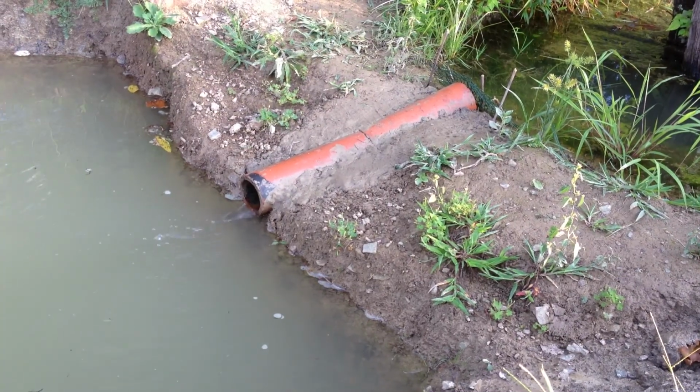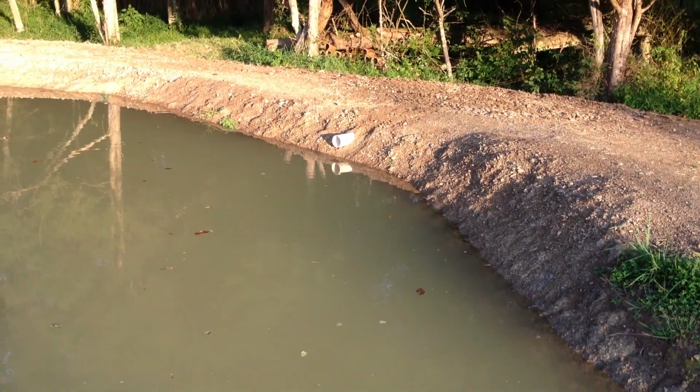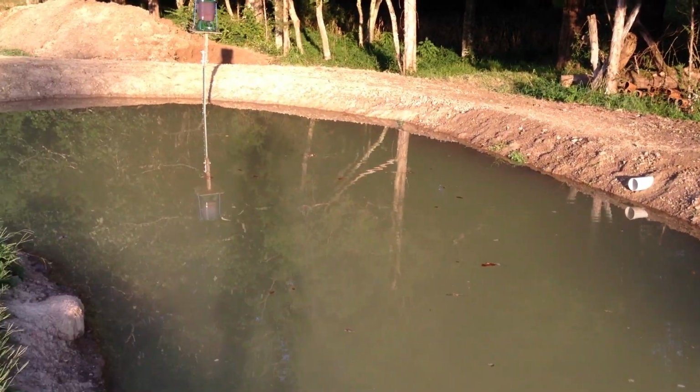This may be as full as I can get it. Water is leaking out somewhere. I think it's on the far side there because the color is darker, making it look damp. That's the area of the berm I think I'm going to have to repair.